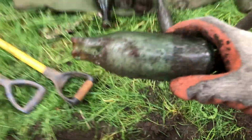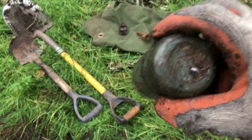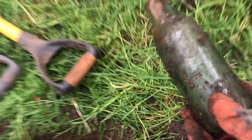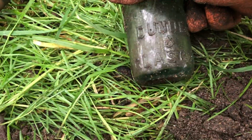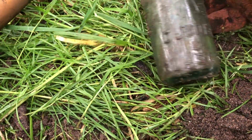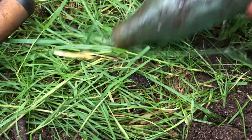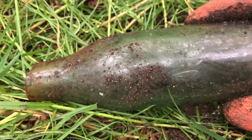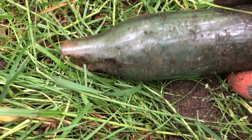Let's see what else we find. Is there a heartbreaker out? Thought it was a cord at first when I saw that, but it's not. But it is a local bottle. Another local bottle, should I say. Dundee and Glasgow, with an A on it. Aqua glass. Yeah, it's upsetting that. It's got the CW bubbles in there and stuff. Tears. Beautiful. Yeah, that's a pity. Maybe we'll find a whole one though, you never know.